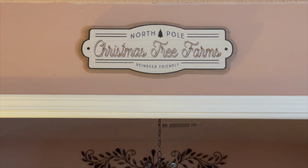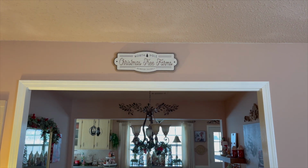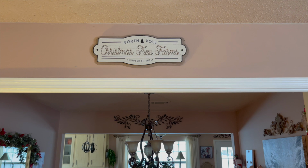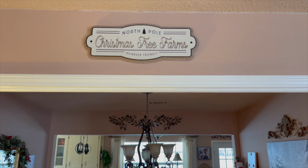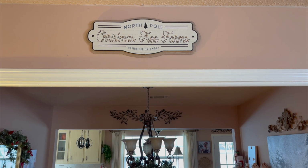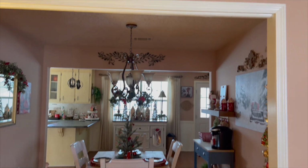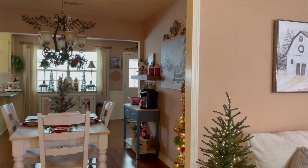Then I went ahead and over top of our door here, entryway. I know it's a little small, but Melvin went all the way to Crestview to find that for me, so I wanted to put it up. North Pole Christmas Tree Farms, reindeer friendly. So that's what you see if you stand here.